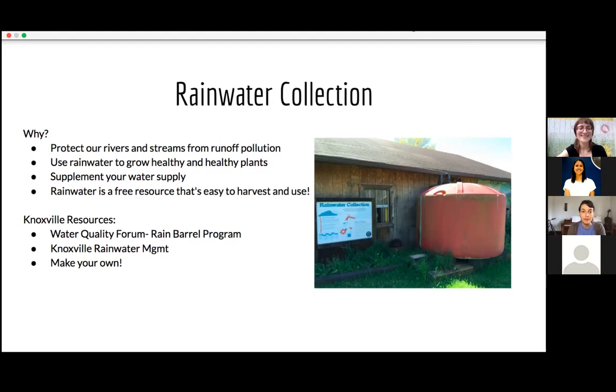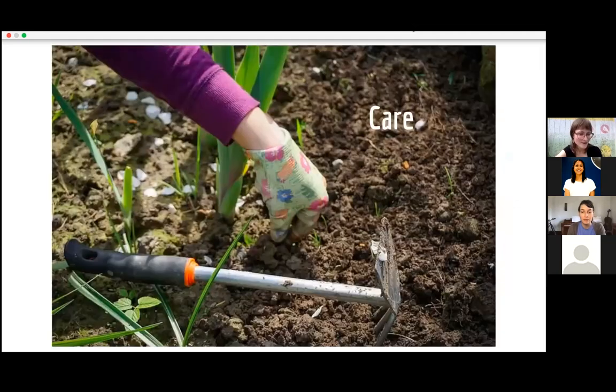Okay, and then the third thing that we had said we were going to talk about is care. One second. Yeah, so sustainable ways to care for your garden.